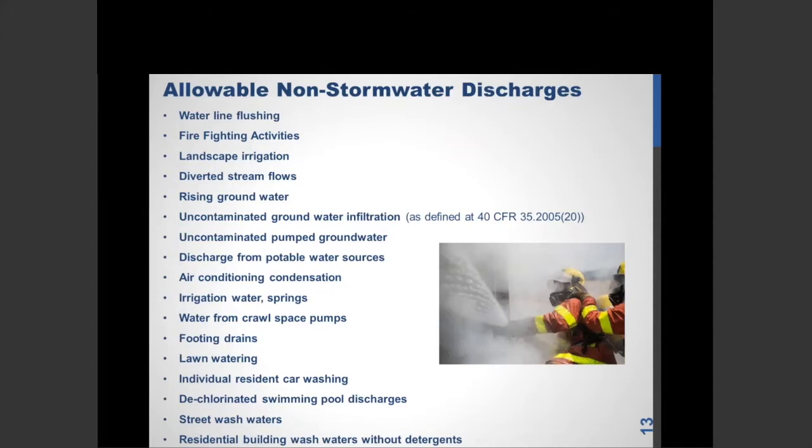And we are suggesting that they do go on your lawn and let them infiltrate into the ground and not into the street or into a catch basin. So those are some of the things that are allowable by the EPA as stormwater discharges.